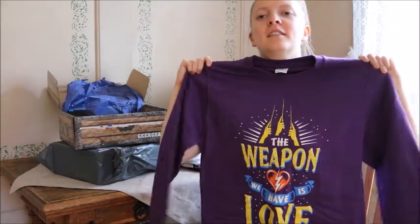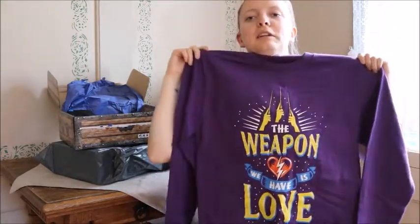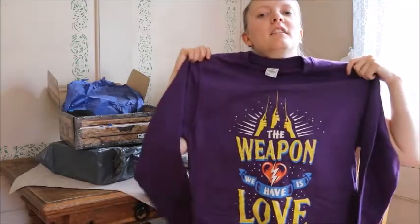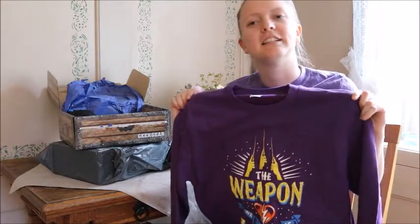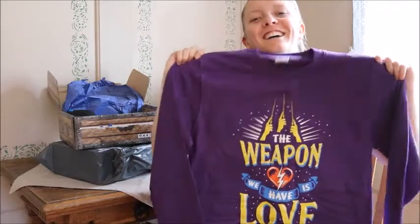So yeah, I'm definitely going to wear it at home, like when I'm reading books or watching movies, because I think it's really cozy and really soft. But yeah, I'm going to try to wear it outside at least once, probably even twice or thrice, but no promises.